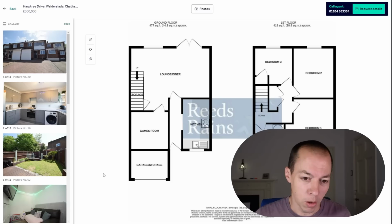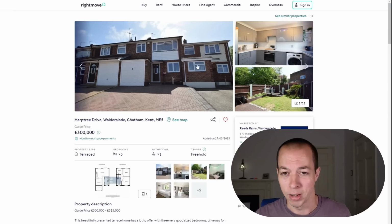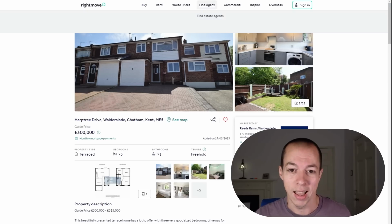And this is another example of a floor plan that could be so much better. Not including the dimensions on the rooms is a real pain for buyers, because many of us are trying to envisage what we're going to put in these rooms. So we need to know the dimensions. So the floor plan is half helpful, but include the dimensions on the floor plan. So you don't want a missing floor plan, you don't want a floor plan without dimensions, and you don't want a floor plan that is uploaded at a resolution that is completely blurry and you can't read any of the pieces of information.